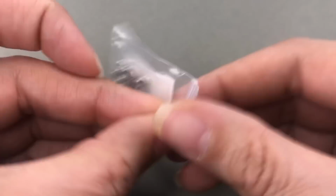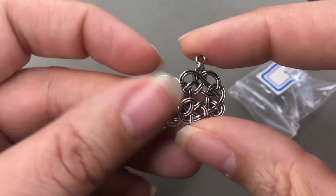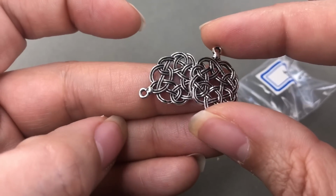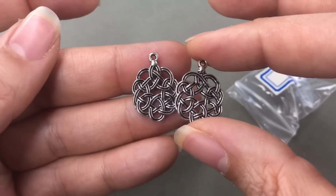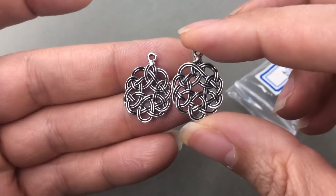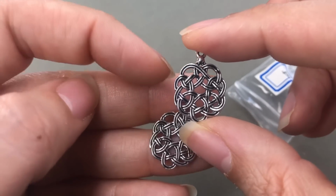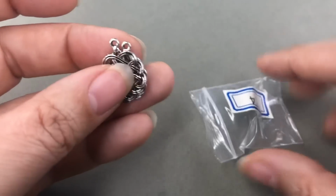So then we have number four, a 2-piece set of 17 by 24 millimeter knotwork charms, lead, nickel, cadmium free. These are nice too. These are cute. I'm definitely seeing some really cute earrings with these, and you could just use them just like that because they're really pretty, or you can try and wire work some crystals into there. That's kind of cool.